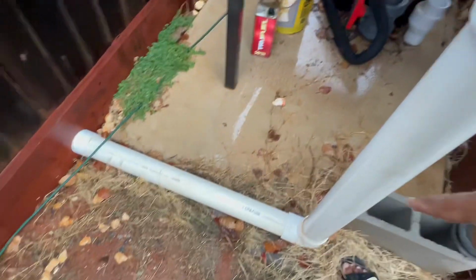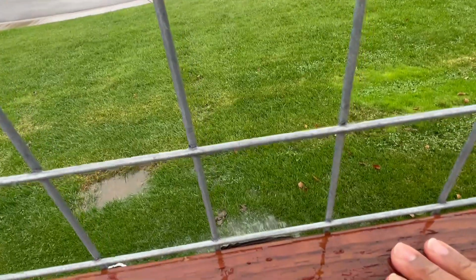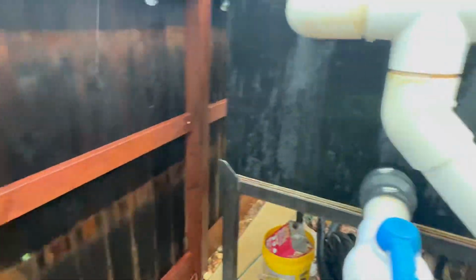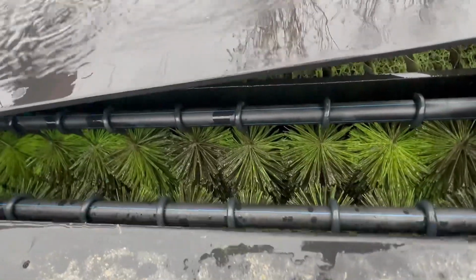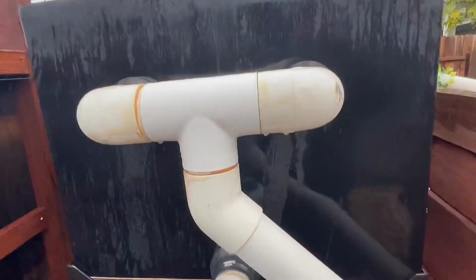But basically this elbow goes out, and it goes outside there in the green belt, so you can see the water kind of going out. You can actually hear this filter here. I'll show it to you guys over the top. So now this entire box here is completely empty of water, which holds 120 gallons. I pretty much drained this.